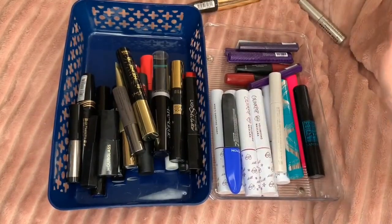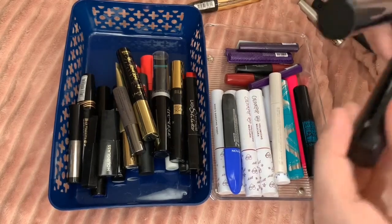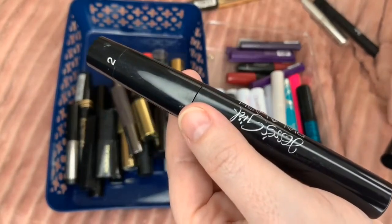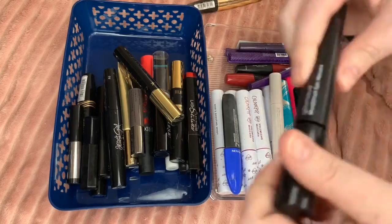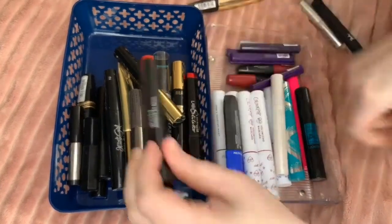Three that I know I'm going to get rid of because of expiration. Excuse me, two. That's not expired. Is the Jessie's Girl Dial-A-Lash. I don't even think I ever tried this, but it is getting crispy and it is expired. Unique Mood Struck Epic Mascara. It looks like this. It has this little tiny brush. Can't stand those. It is going.